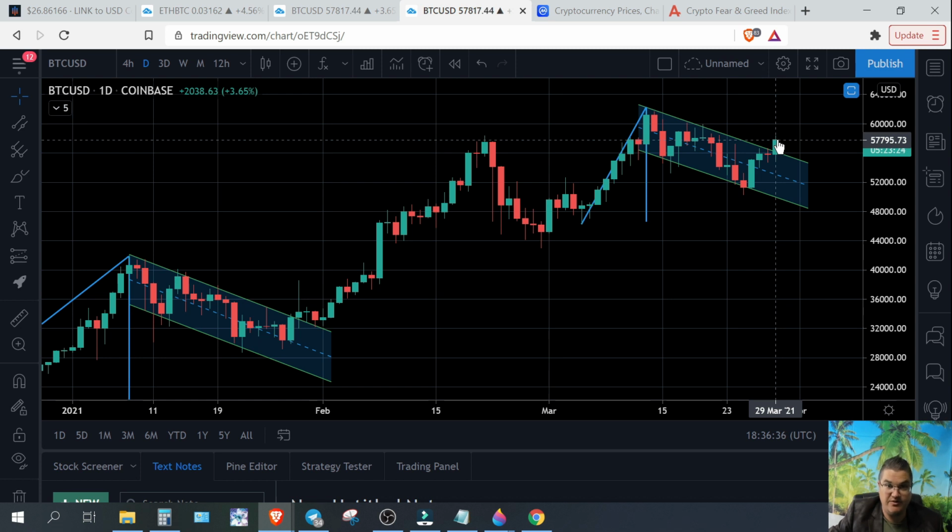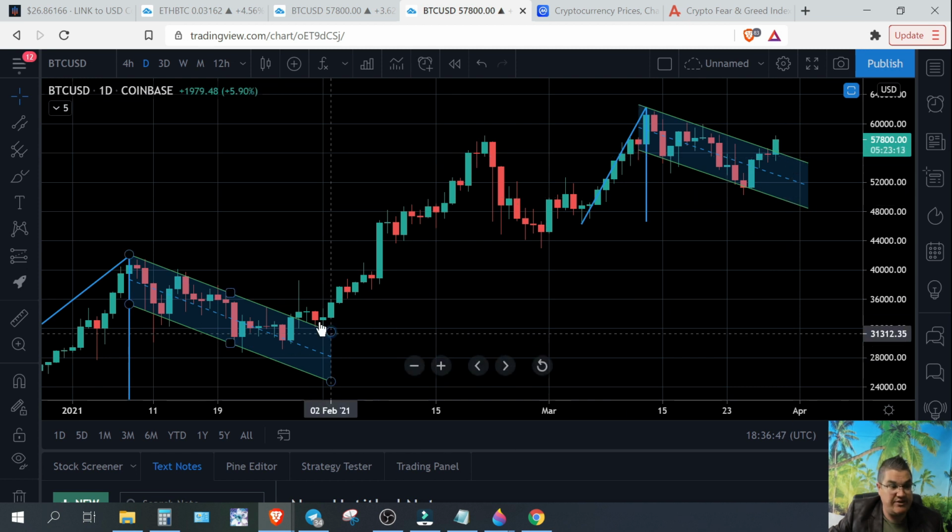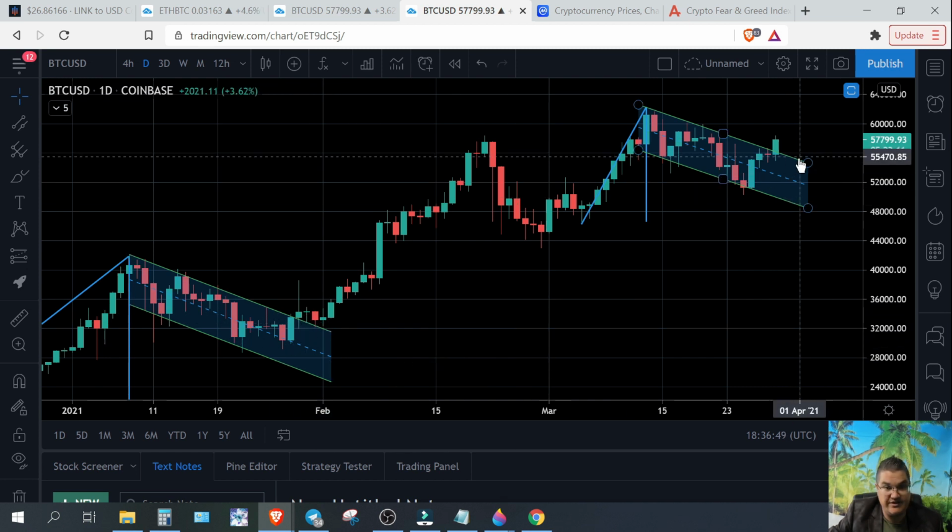So tomorrow, if we come back down, we don't have to even come back down and test it. You can just continue right on up, and that's fine with me. But if we do come back down, we don't want to break back into it. Similar to this move, we want to hold this top line as support, just like we did back here.